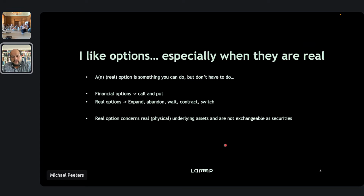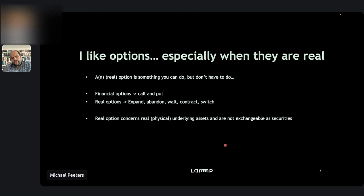It's really a choice. Financial options are very well known. You have the call and the put option. For instance, with a call option, you can buy something at a predetermined time and for a predetermined price, but you don't have to. That's a financial option. A real option is a bit different. It concerns something real, some physical underlying asset, and those options are, generally speaking, to expand, abandon, wait, contract, and switch.